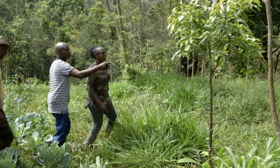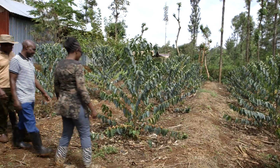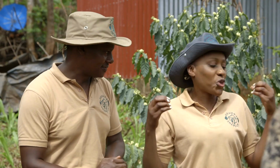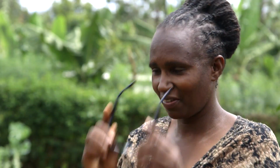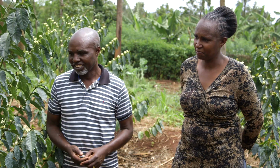And look, avocado trees. Well, we have an expert who knows all about avocados. Yes, and I know she'll love to help. And here is a coffee. Very, very impressive. Carol, what do you think? I am so excited. When we see farmers who are organized, farmers who are empowering each other, farmers who work together, that for us is a plus.